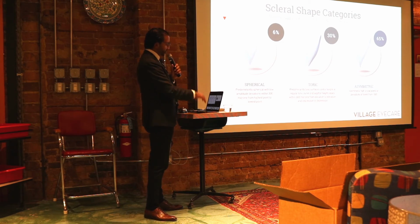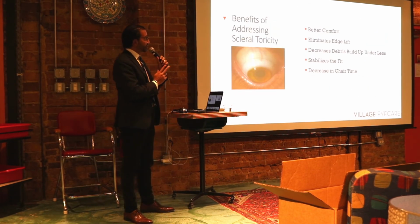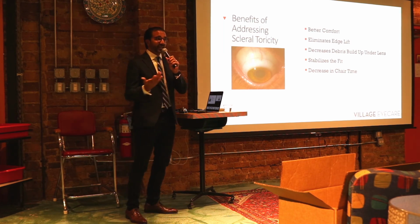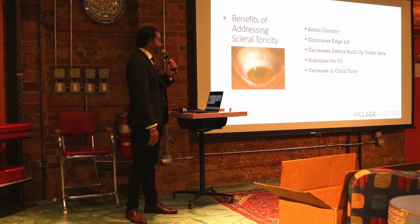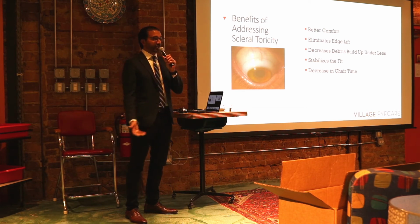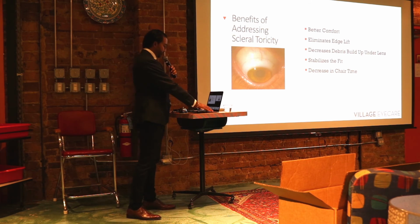So, as I mentioned, studies have shown that most patients have some toricity in the sclera, and significant enough toricity that will affect the outcome of the scleral lens fit. So the benefits of addressing that toricity with custom scleral lenses: better comfort, less edge lift, and edge lift will also result in debris getting underneath the lens, so reducing that debris buildup is very important. A better alignment on the sclera results in a more stabilized fit. And as I mentioned before, less chair time. You will get closer to the endpoint. It's not a one and done type of process, but you are a lot closer to that endpoint with the scleral topographer.